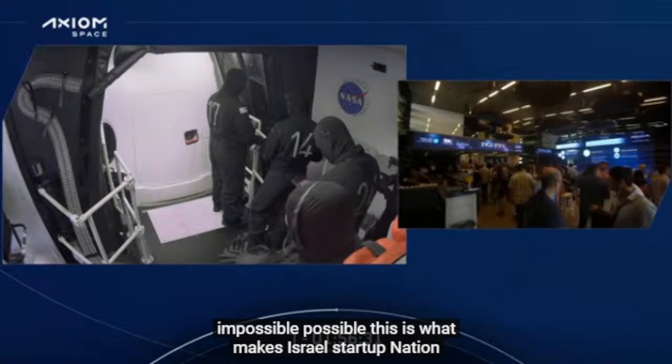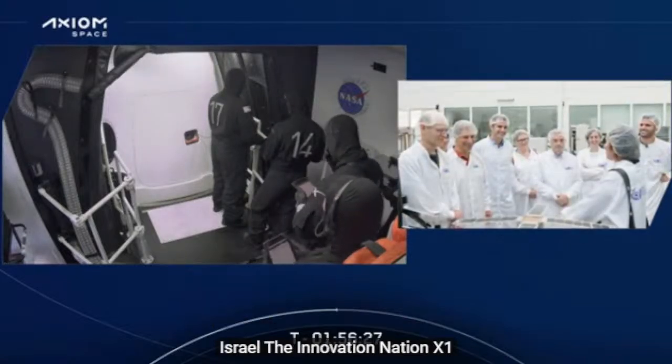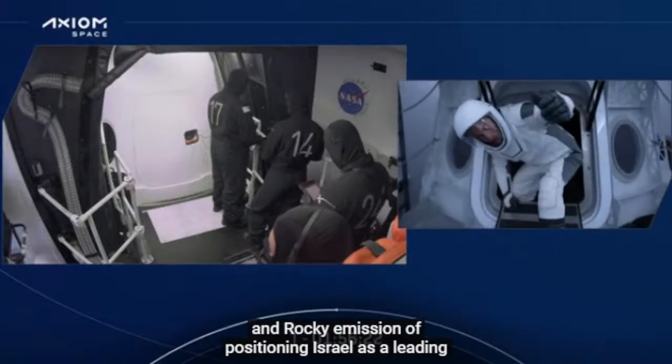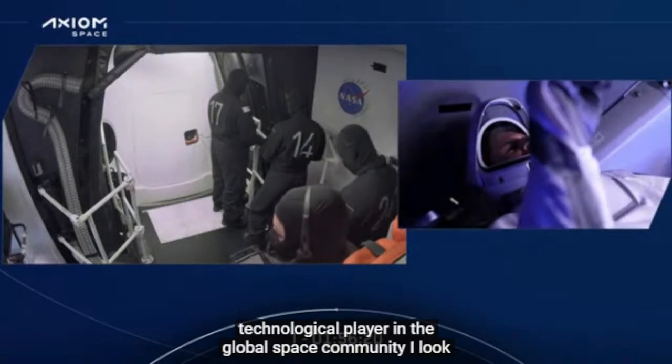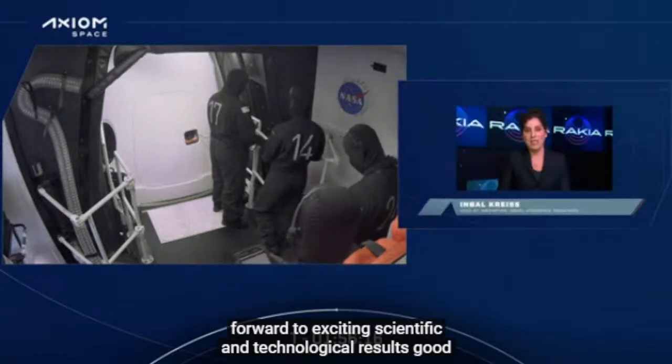This is what makes Israel a startup nation, Israel the innovation nation. AX1 and the Rakia mission are positioning Israel as a leading technological player in the global space community. I look forward to exciting scientific and technological results.